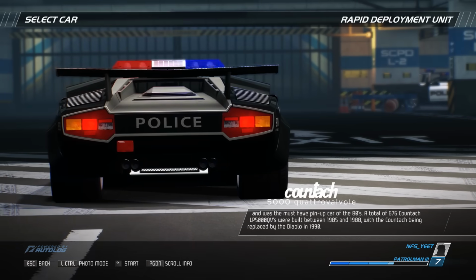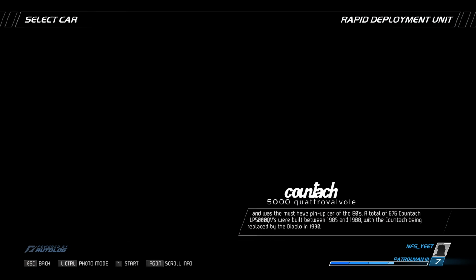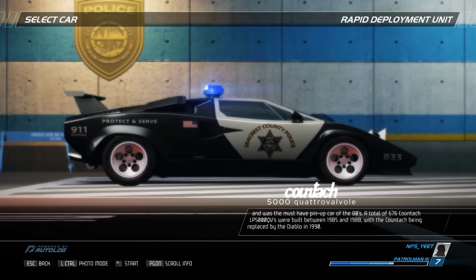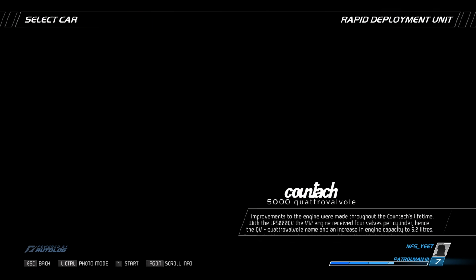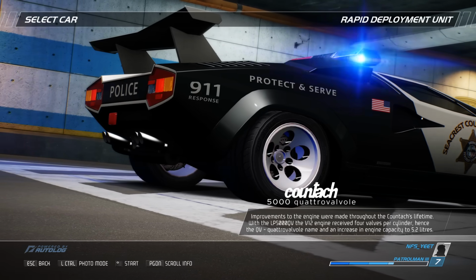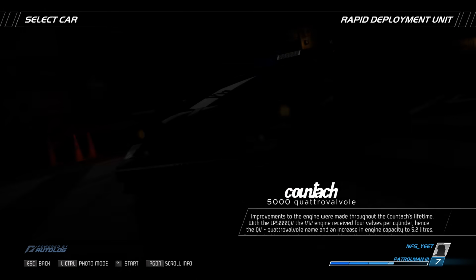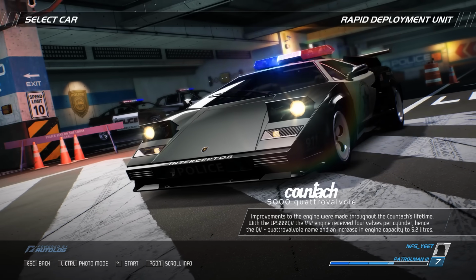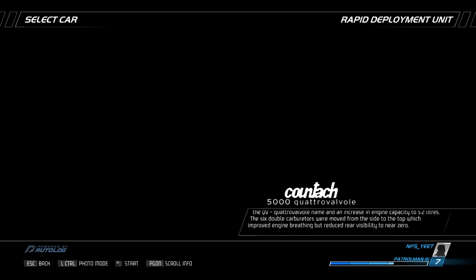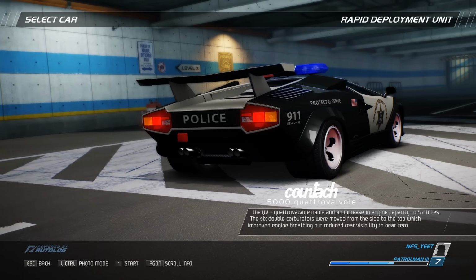A total of 676 Countach LP 5000 QVs were built between 1985 and 1988, with the Countach being replaced by the Diablo in 1990. Improvements to the engine were made throughout the Countach's lifetime. With the LP 5000 QV, the V12 engine received 4 valves per cylinder, hence the QV, Quattro Valvole name, and an increase in engine capacity to 5.2 liters. The 6 double carburetors were moved from the side to the top, which improved engine breathing, but reduced rear visibility to near zero.